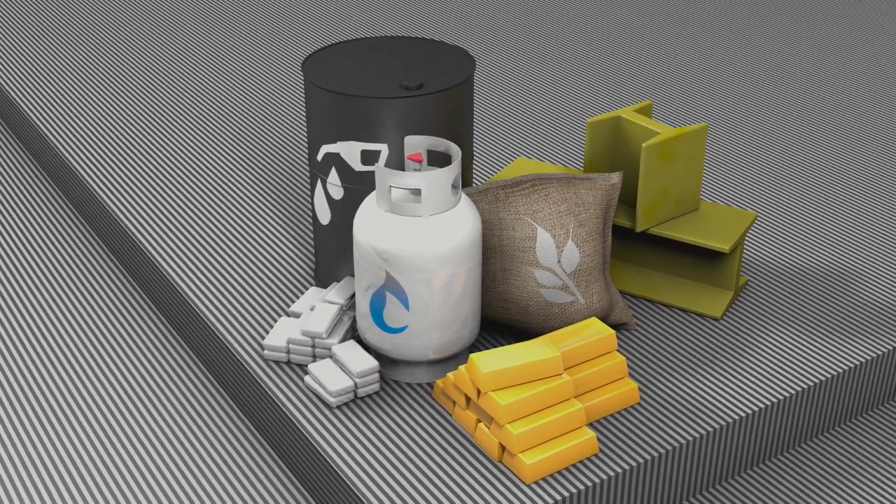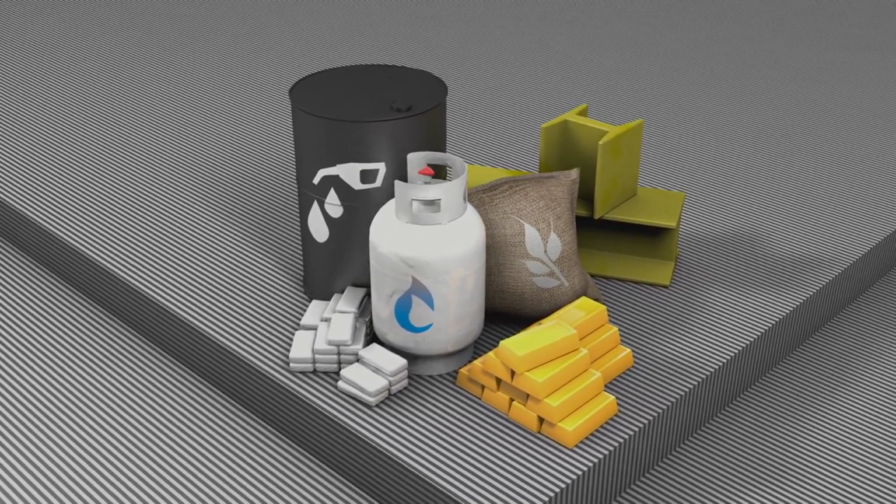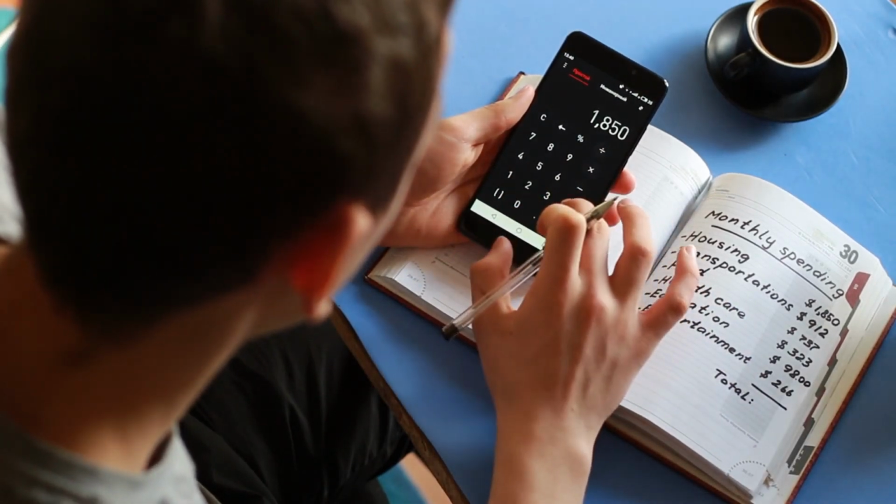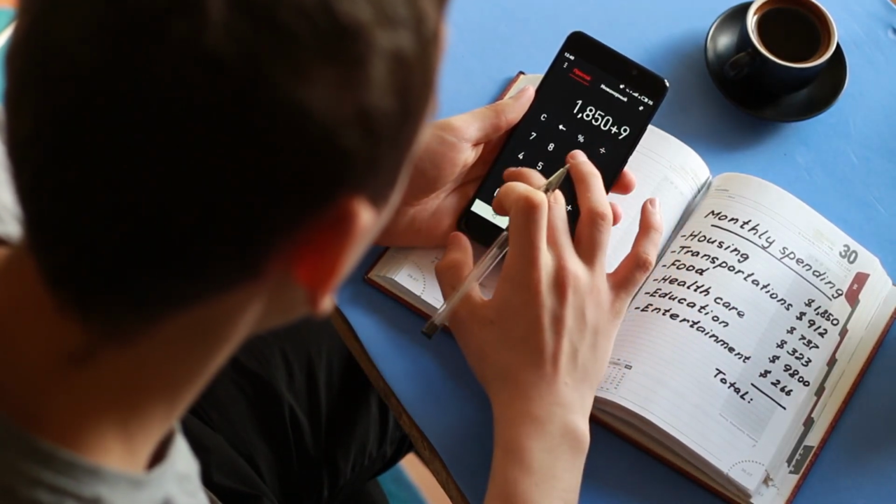Prioritize your spending on essentials and meaningful experiences rather than material goods. Regularly assess your spending habits and look for areas where you can cut back or save more.